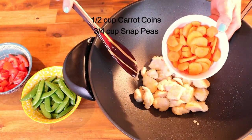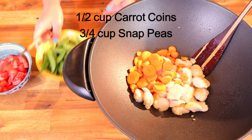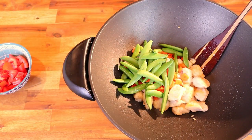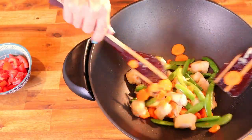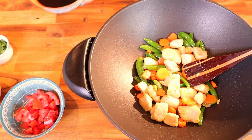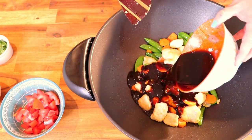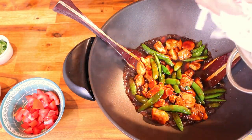Next, we're going to add 1/2 cup of sliced carrot coins and your snap peas. And stir fry those with the chicken until they're softened. Once the snap peas and the carrots have softened, we're going to add back in our sauce. And now add in your noodles.